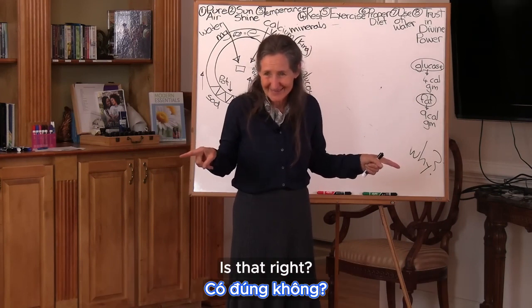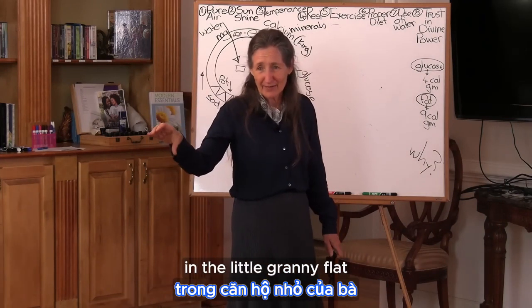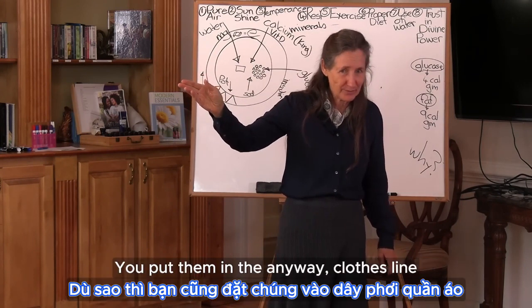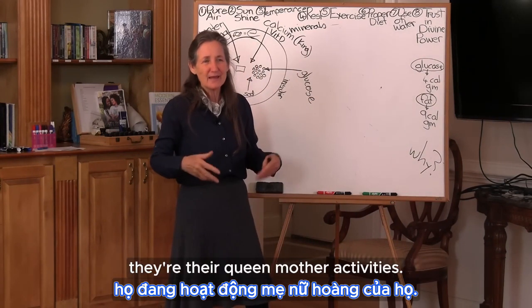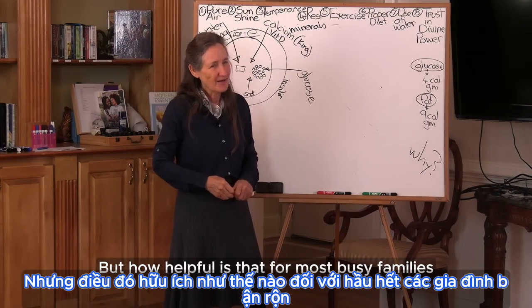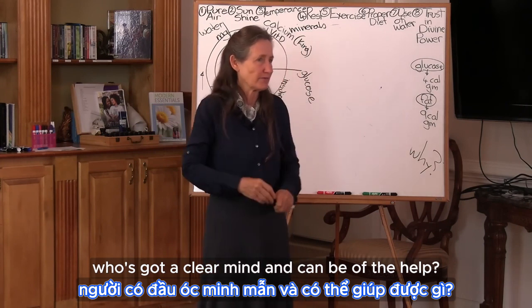So that when we're getting into our latter years, our kids will want us to live in the little granny flat because we're going to mind the children. We're going to put the washing on the line. They do the ironing. They chop up the vegetables. I say they're queen mother activities. You know, slow down a little bit. But how helpful is that for most busy families to have the mother or the mother-in-law there who's got a clear mind and can be of help?